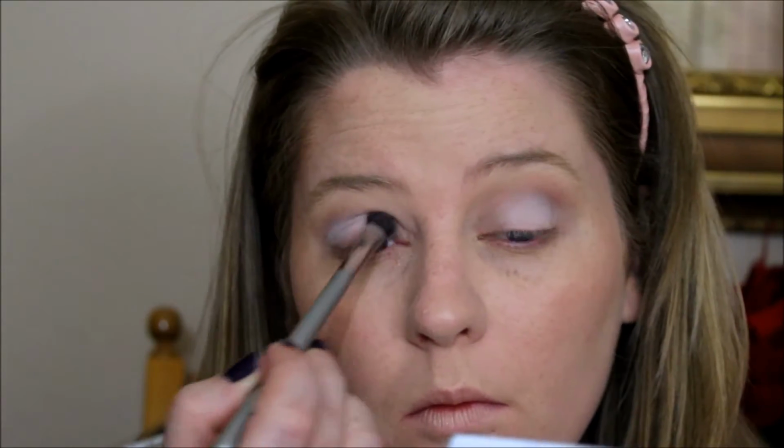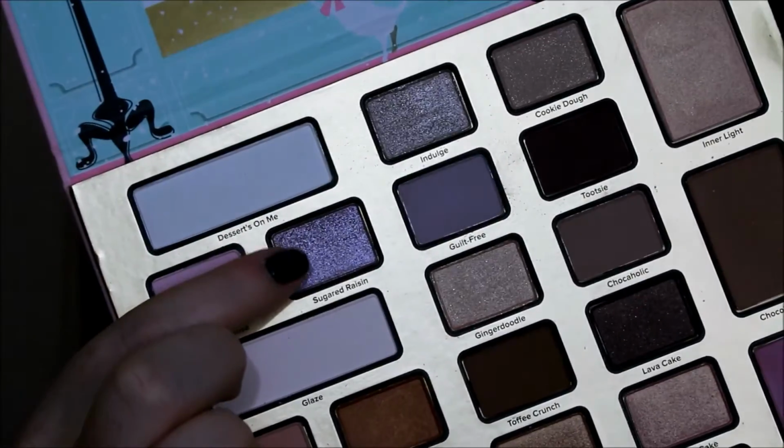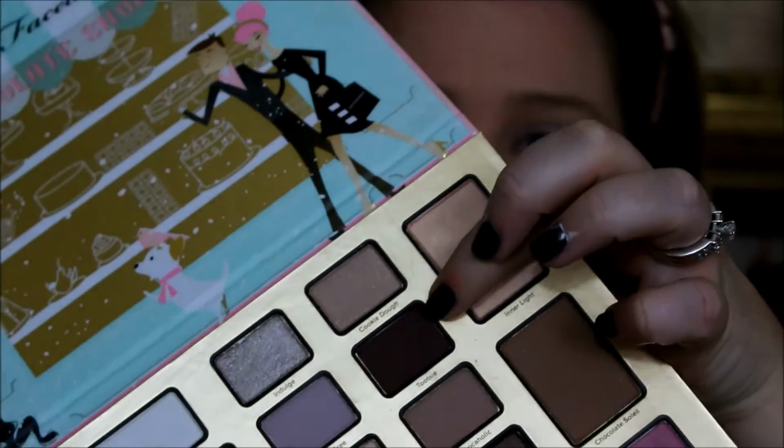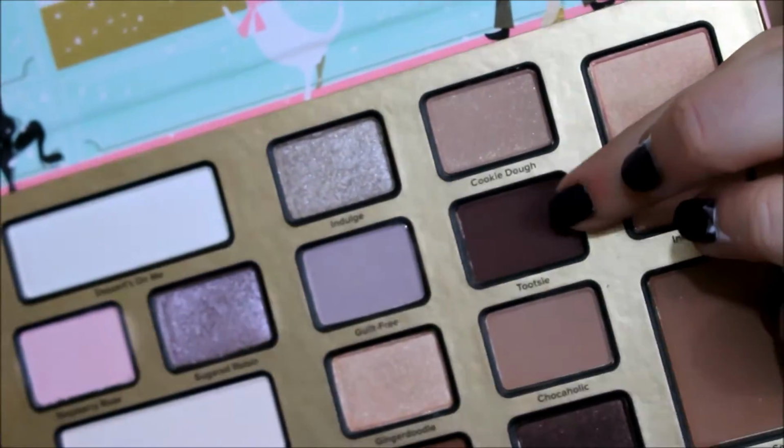And then I'm going to grab the color right next to it, and I'm just going to use my finger. This is the color Sugared Raisin, and I'm a little disappointed in this color. I thought that it was going to be a little bit more color rather than just glitter, but I really do think that the look turned out really pretty with it just being a glitter. I just thought that there was going to be more pigment behind it because it looks like it has a little bit of a pink in it.